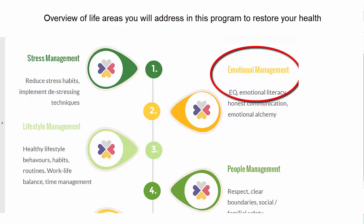They're there to give us vital information about ourselves and about our life and about our environment, and they're there to prompt us to do what is right for us in order to take care of ourselves.